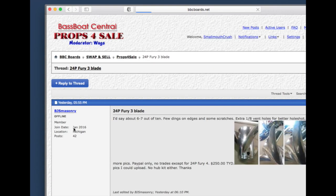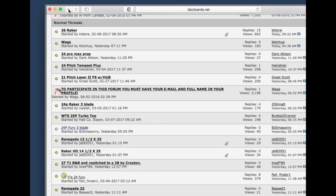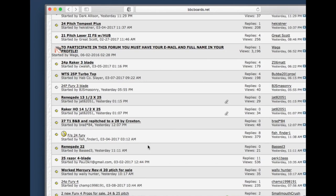So here's a 24 Fury 3-blade, which is what I got. This guy says it's a 6 out of 10, so it's a little beat up. A few dings. There's some pictures, but you can't click on those to make them bigger. So, 250. I mean, that's a deal. To your door. TYD means to your door. He's paying 25 bucks at least to ship that. That's a heck of a price. Although it looks like by his description, it might be a little beat up. Still a great price for that prop. I'm not going to be selling mine at 250.